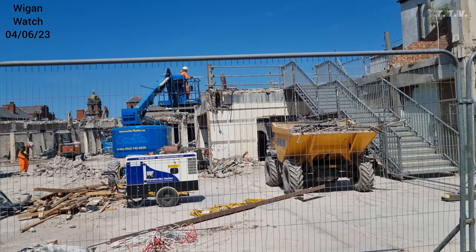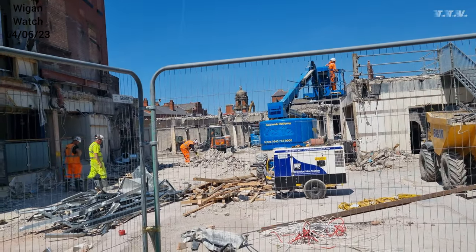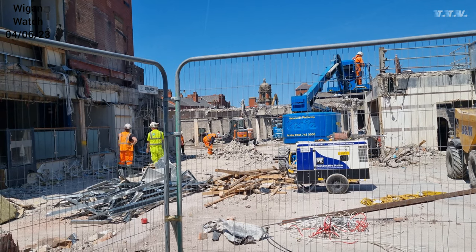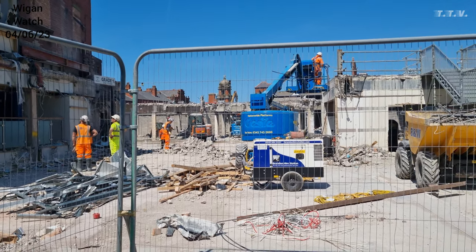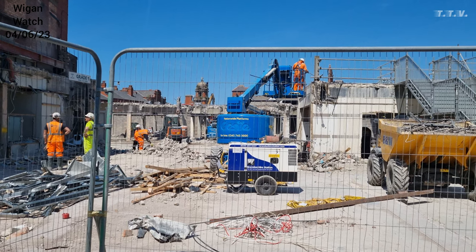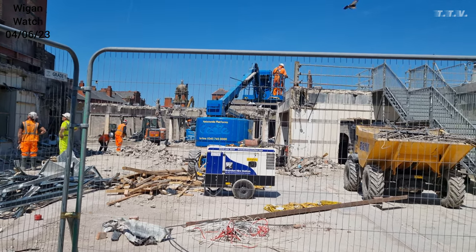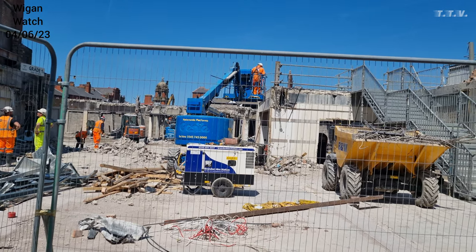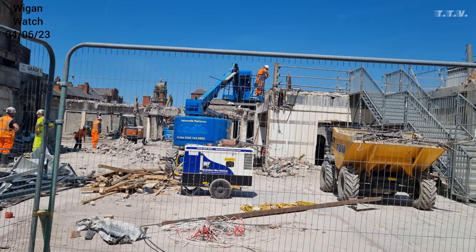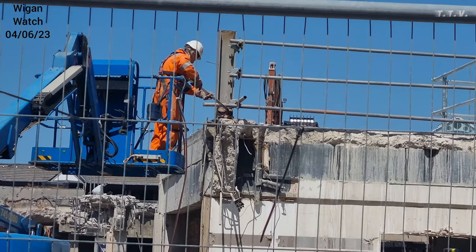Right, here they are working really hard on a Sunday. It's about 12:15. It's really opening up. They're definitely taking the pillars down, and now they're taking down the girders between the pillars as well. So it's definitely opening up now. It's going to be quite impressive. It's done, but he's definitely using fire there. Set that off.